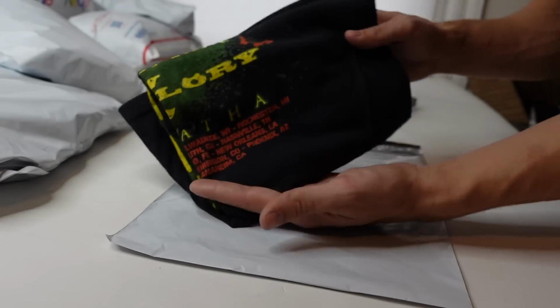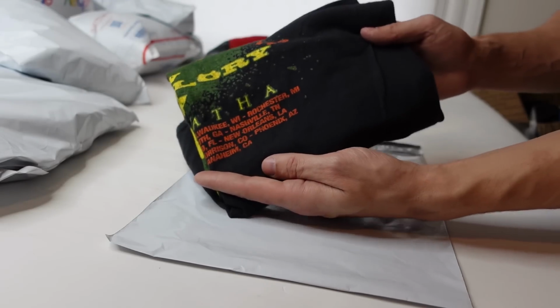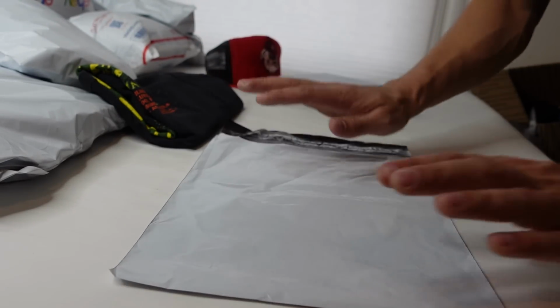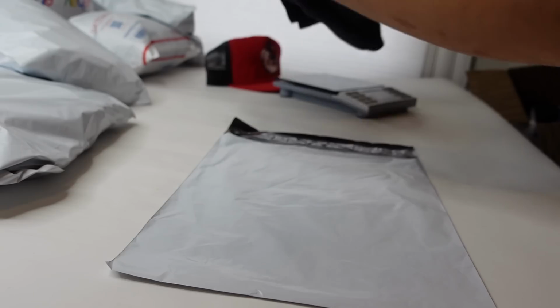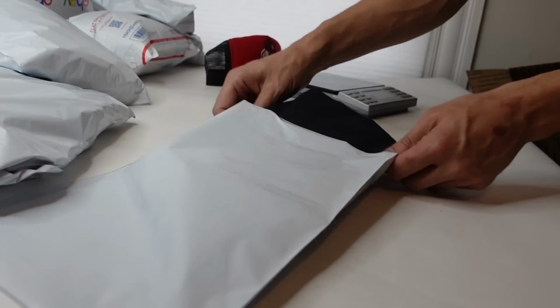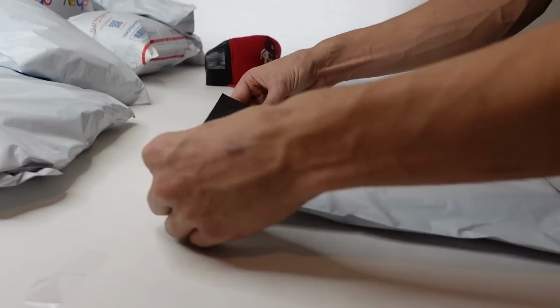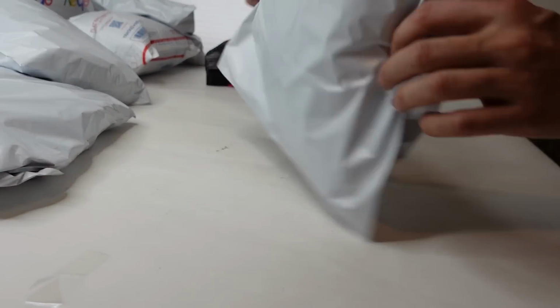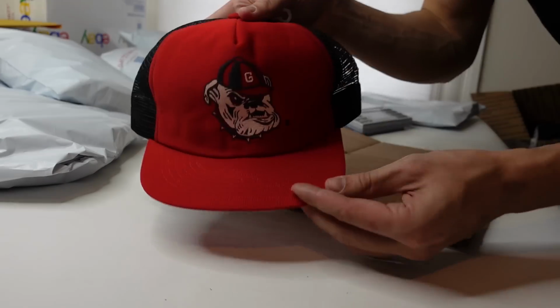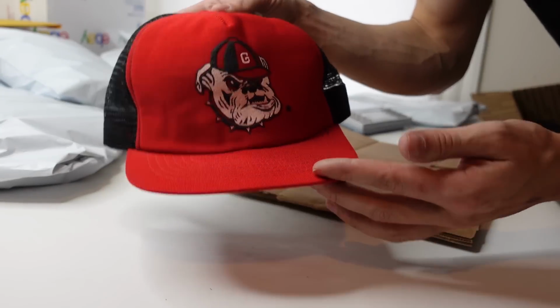So most clothing that I sell is pretty straightforward. A lot of it is under a pound, like this t-shirt here, and stuff like that just goes out in one of these poly mailer plastic envelopes, and it's relatively straightforward. All you do is fold up your shirt and put it inside the mailer, seal it up, print out your label, and slap it on. Then you're done.